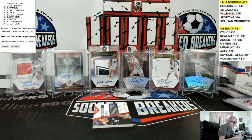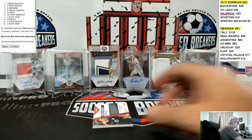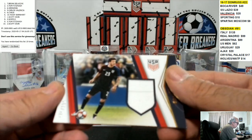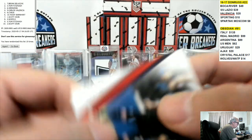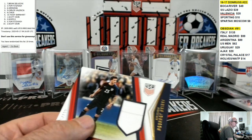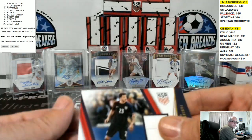Damn, it's hard to get Pulisic. You don't hear a single. No Pulisic yet. All right, here we go. Fabian Johnson. 176 of 199. Fabian is in the random. 6 is Teddy.